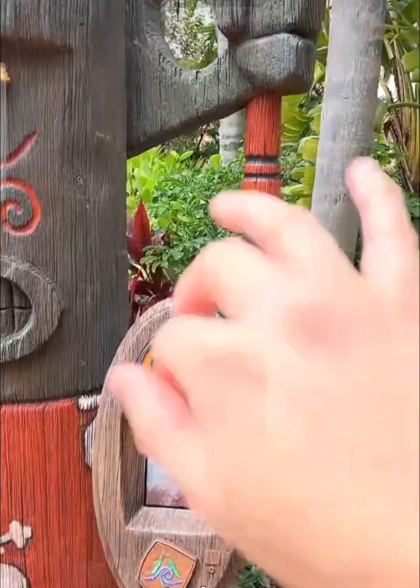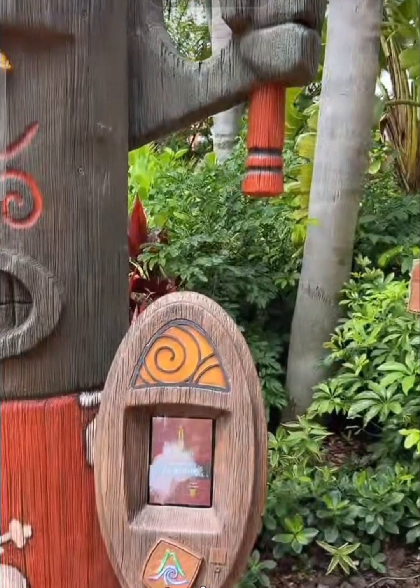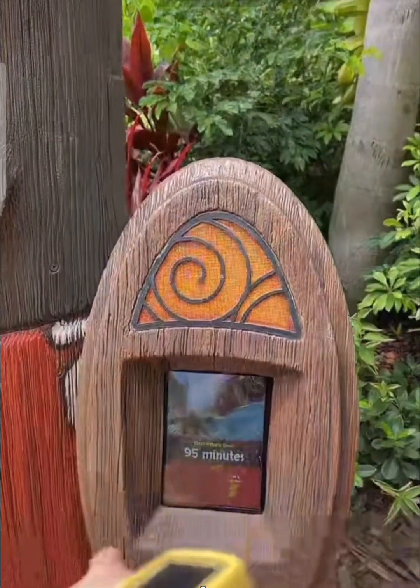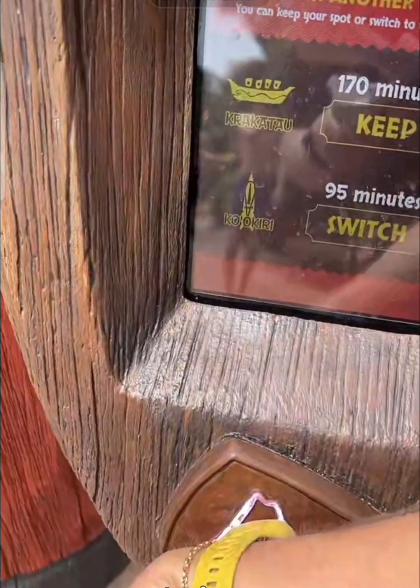Unlike other theme parks, you don't stand for 95 minutes, okay? You actually scan in with your Tapu Tapu and it puts you in a virtual queue for free, okay? So let's say I want to ride this ride, okay? So I'm gonna go up here, so it's 95 minutes. I take a Tapu Tapu and I literally scan it right here.